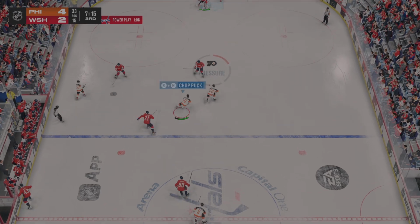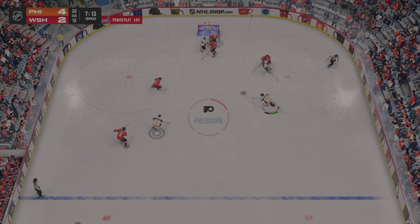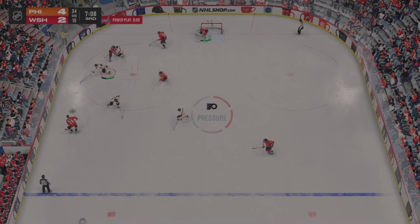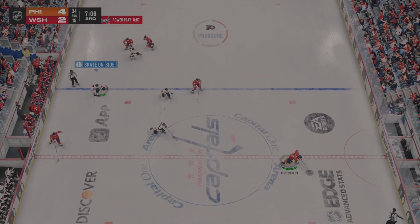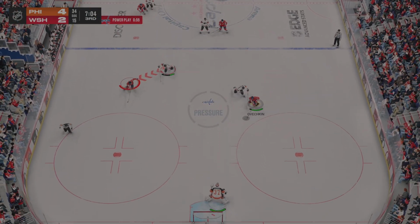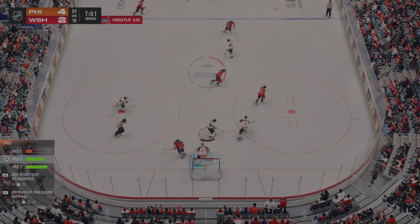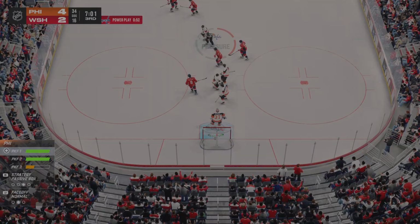Into the offensive end now. Here's a shot. Great stop by Thompson. Great positioning by the goaltender. He's got a little jump. He's in the clear. Great save. Goaltender covers up and will get a face-off.